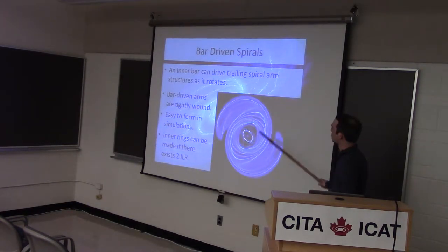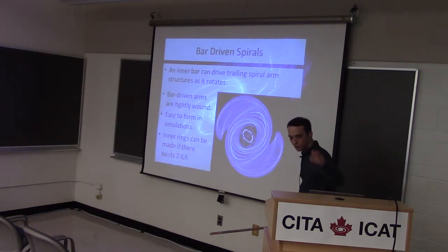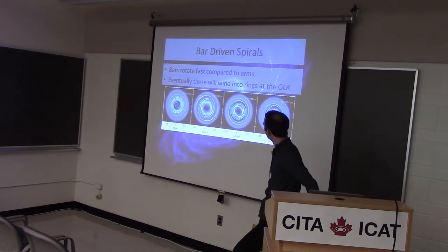So these are very easy to form in N-body simulations. Once you've formed a bar, they'll almost always have an arm trailing off the end of it. It's just, as I said, these funny orbits. Look into it if you want. I'm not going to explain it here.